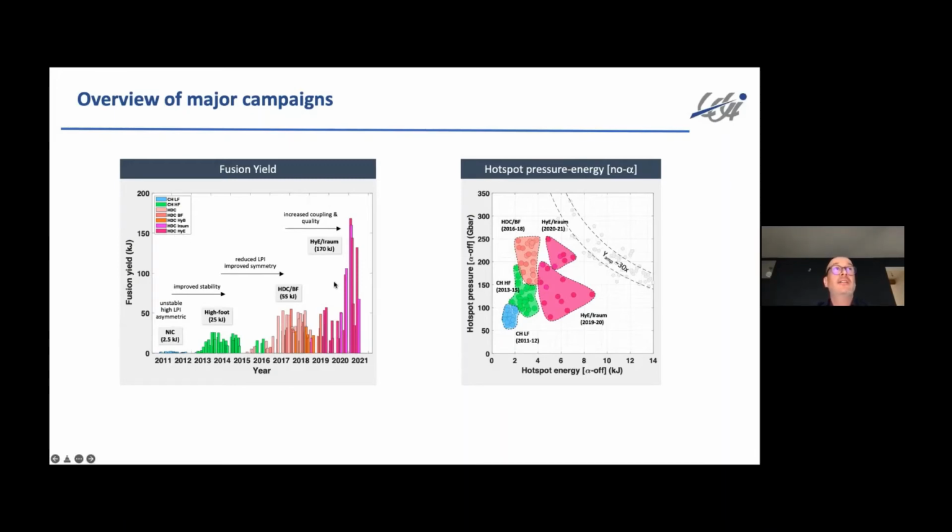So that allowed us to reach 170 kilojoule. Why is 170 kilojoule important? Because you are in the burning plasma regime, which I will describe later. And here you're reaching 250 kilojoule. The pressure didn't go up, but you're getting closer to ignition.